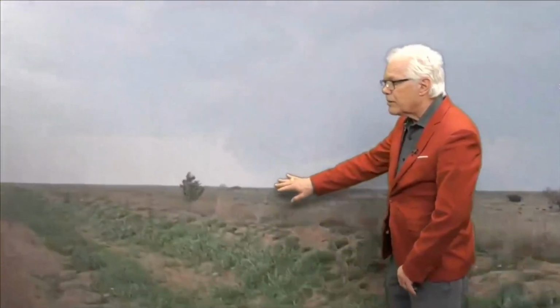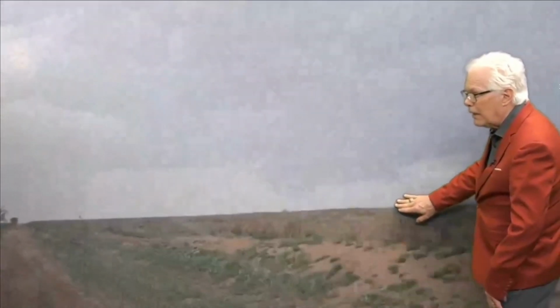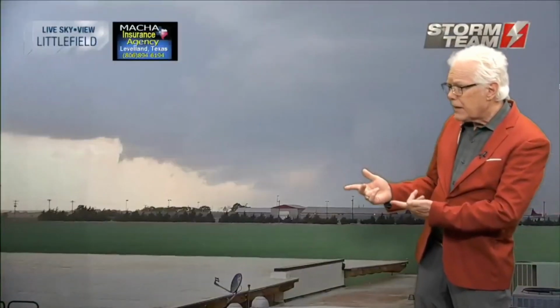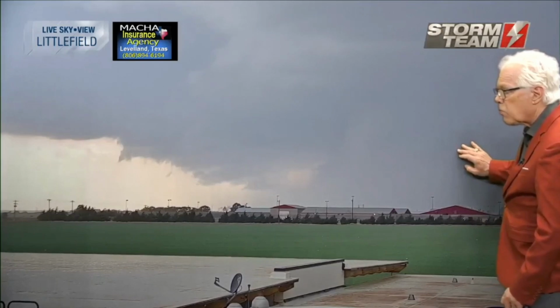So that's the wall cloud. There it is. It is bouncing over there. That's the wall cloud. But again, we are not getting anything close to the ground now. And the Skycam, since this is grayed out, there it is. It's getting closer to our camera.